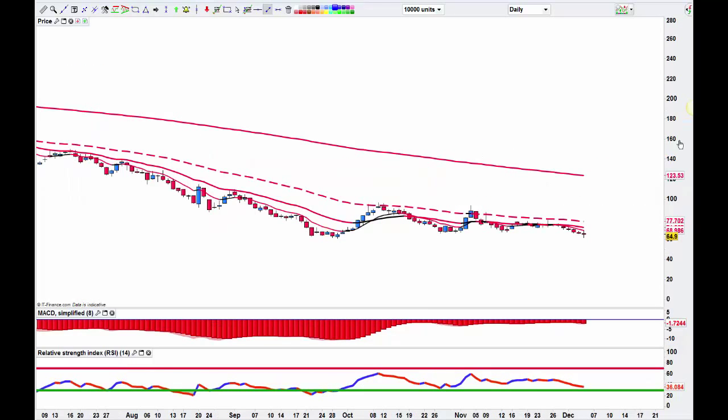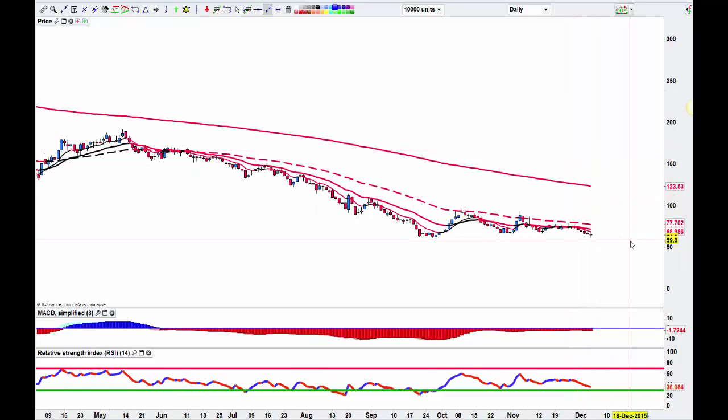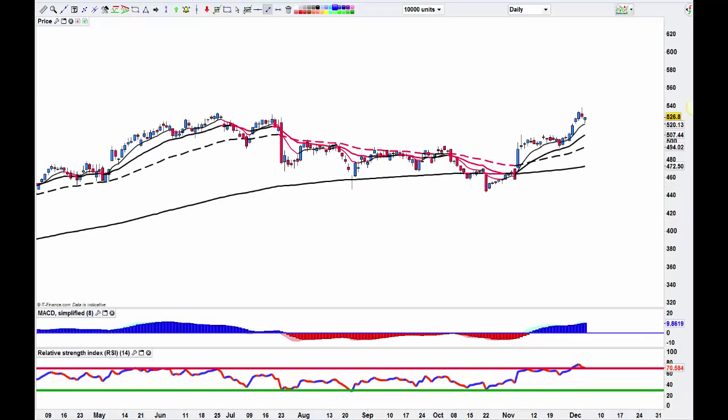Premier Oil, this is on my watch list. Oil's weak, so I certainly don't want to start nibbling long on this if it's just going to roll over and there is no buy signal. So it's just on a watch list, looking to see what's going to happen with oil.